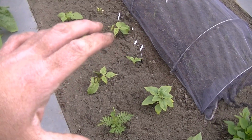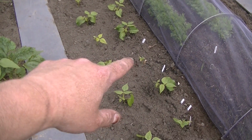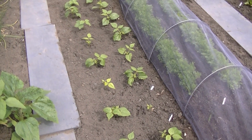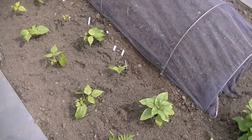Right then, French beans. French beans have been, again, battered a little bit. You've got this one here, it's lost all of its leaves, so I don't know if anything will come out of that. The rest of them seem to have held in there all right. So I'm just going to keep an eye on those. I won't be surprised if I lose one or two of those.